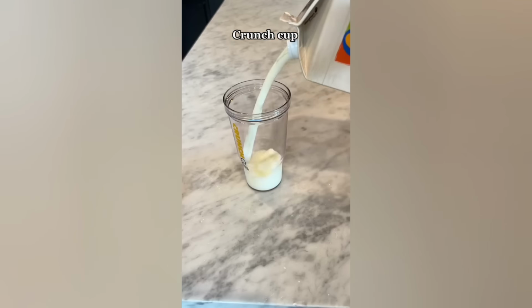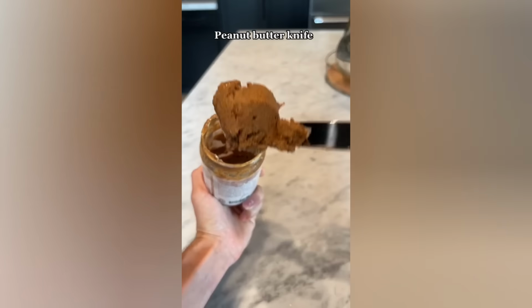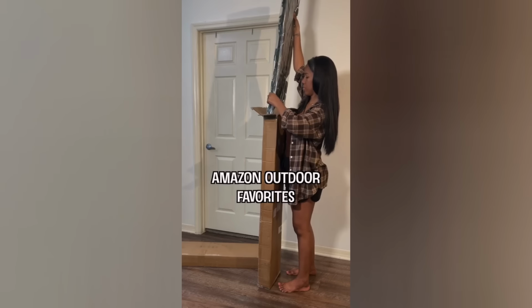This is a crunch cup, which helps you never have soggy cereal. It separates the milk from the cereal, so when you drink it, it comes out at the same time. This is a peanut butter knife that gets all the grooves of the jar, so you don't have to waste any food. Amazon Outdoor Favorites.